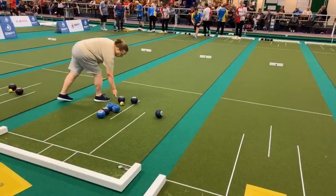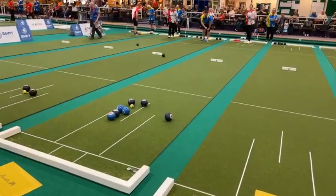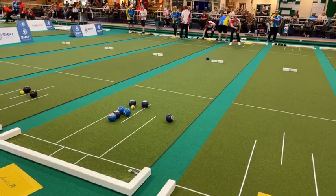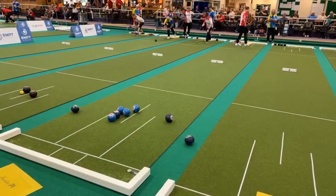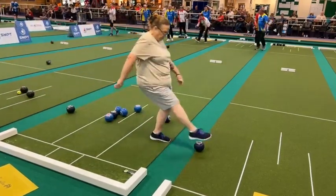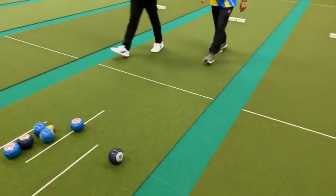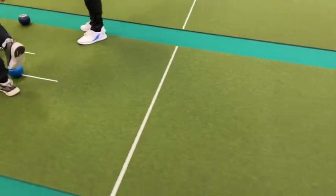Suspect Pete will stay with the forehand here and probably just a little bit of weight through this. Not Peter's natural game to play a lot of weight. He's more of a drawing bowler. Yeah, he's put half a yard on this. That's an absolutely great bowl, and then turns the head round completely. Peter picks three up. So, three good shots to Peter.